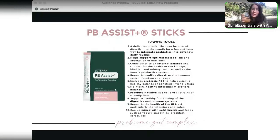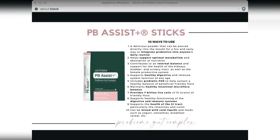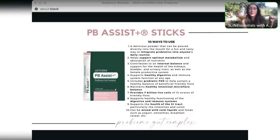This can really be integrated into any of your daily routine, and it's going to help support optimal metabolism and internal balance for support for your health of your kidneys, your bladder, your urinary tract, all of that. And then the prebiotic is going to help with the beneficial flora in the body. It's going to have 7 billion live cells of 13 strains of friendly flora. So those of you who are familiar with different types of probiotics, you'll know that that's a pretty solid packet that can be really useful for the whole family, adults and children alike.